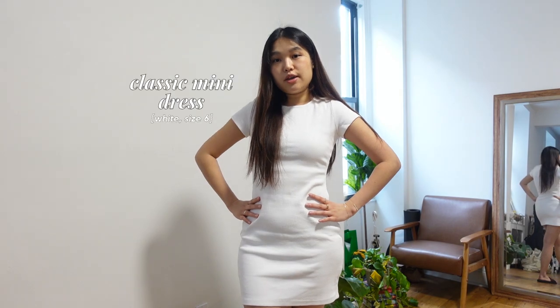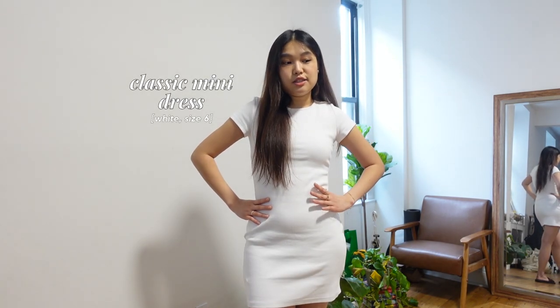Happy Wednesday, y'all. I'm currently getting ready for dinner with a friend. So for the fit, the base layer, I have on this mini white dress, and this is from Princess Polly's sustainability line. I have a bunch of closet staples from that line, and if you haven't checked it out, make sure to do so because they have some solid items there.